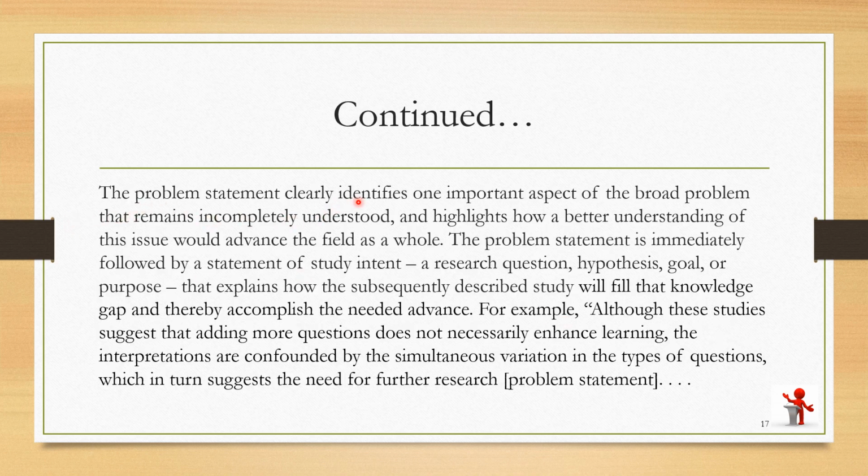The problem statement clearly identifies one important aspect of the broad problem that remains incompletely understood and highlights how a better understanding of this issue would advance the field as a whole. The problem statement is immediately followed by a statement of study intent, a research question, hypothesis, goal, or purpose that explains how the subsequent described study will fill that knowledge gap and thereby accomplish the needed advance.